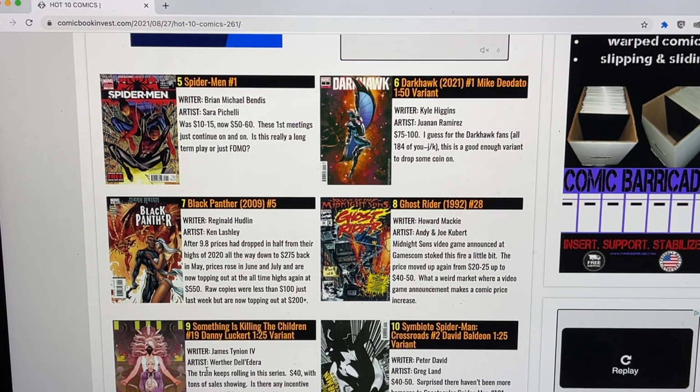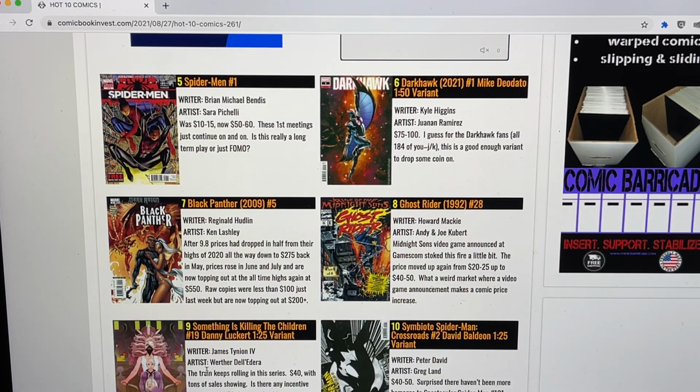Remember, 1992 is the height of comic book fandom. That's right after Image came out in '91. Most books were direct, with very few newsstands. So if you find this in a newsstand, you figure it's worth double what this is going for. So this was a $20 to $25 book, up to $40 to $50. Newsstand will easily be a $100 book if you can find it.